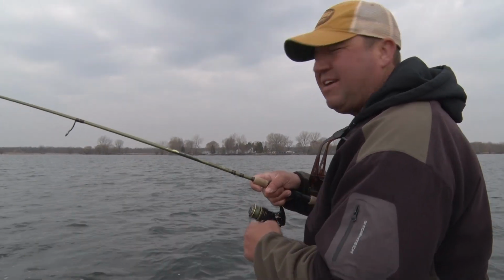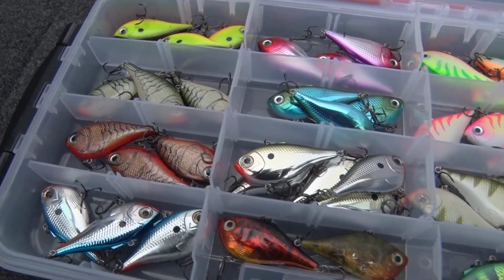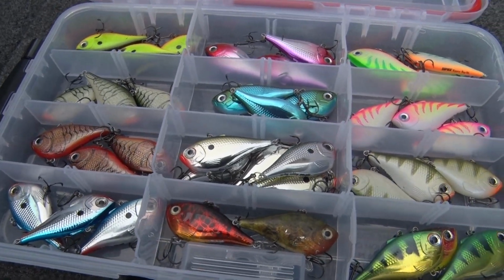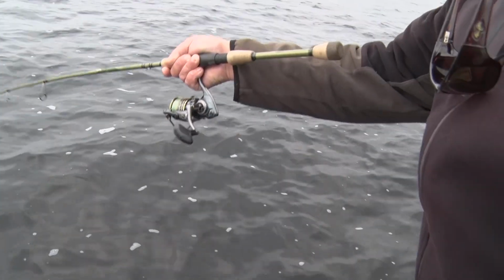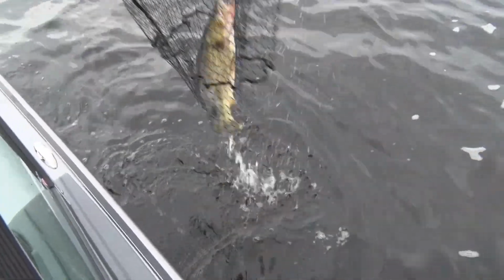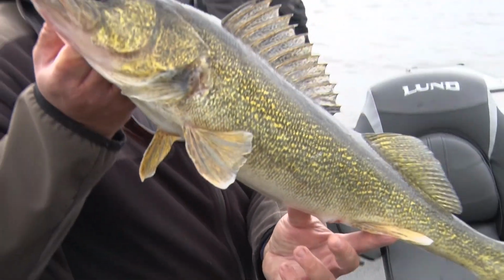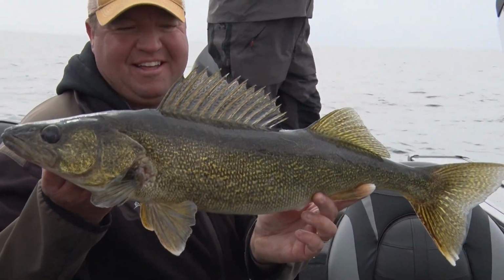That's the thing about Rippin Raps too. I think the way they work so well, especially out here in Green Bay, is they're heavily feeding on gobies. The water's a little stained. It's got that loud rattle chamber. You've got to kind of match the hatch, but that loud rattle chamber, they just feel that in that lateral line. There we go. Nice. Good fish. Nice fish. Beauty. Oh, nice looking walleye. Nice.